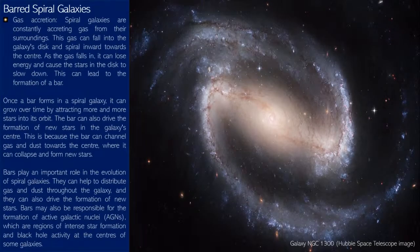Gas accretion. Spiral galaxies are constantly accreting gas from their surroundings. This gas can fall into the galaxy's disk and spiral inward towards the centre. As the gas falls in, it can lose energy and cause the stars in the disk to slow down, and this can lead to the formation of a bar.